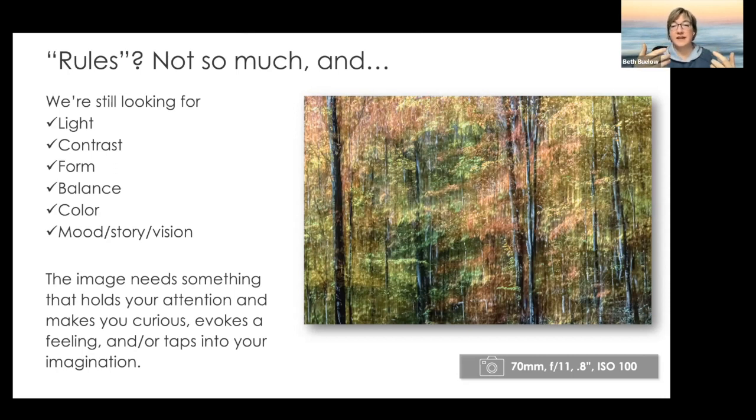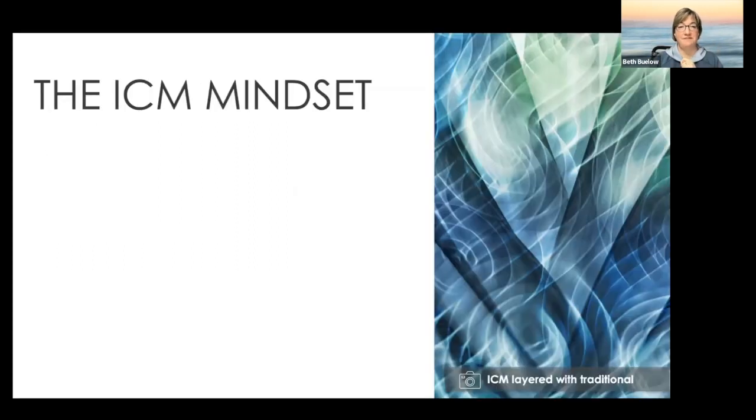And of course, when you're editing them, you're still looking for: are there hot spots? Are there distractions? One of my mentors said, "border patrol." So are you checking all of the edges? Is everything that's in the frame necessary? You're still looking at all of those things, and that's where rules or conventions might still come in handy.